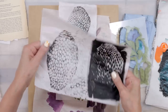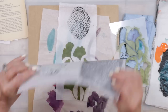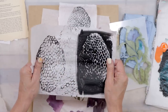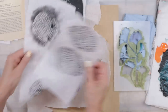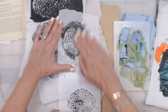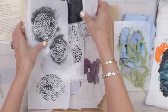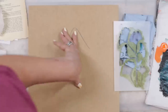There is a rough side and a shiny side. I worked on the rough side thinking that the shiny side would act as somewhat of a barrier to keeping the fluid from moving around, but it did its job and did not. Like this one here, I stenciled it out and then came back with water and rubbed over it. I love this look, by the way. And it's super, super sturdy. Then, so I'm like, okay, well, where's my journal at now? Here.